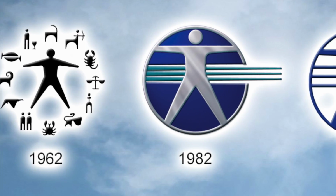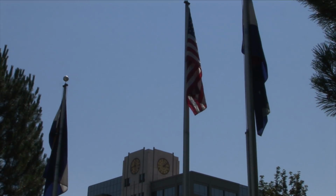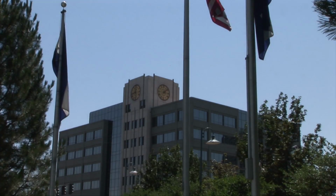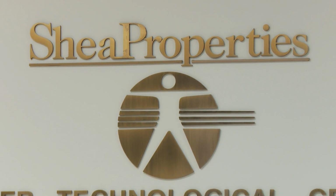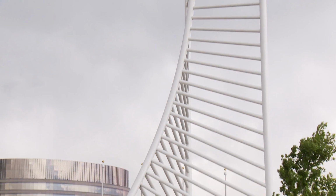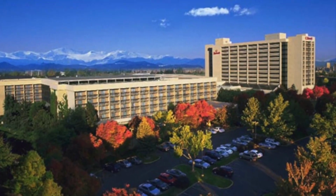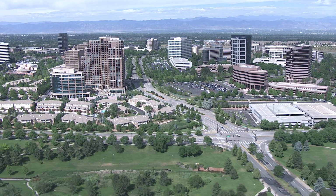The Tech Center has seen a lot of development in the last 20 years. I think the development has been consistent with George's long-term vision. I know George was and would continue to be very proud of what you see today. The Denver Technological Center, managed by Shea Properties, is located on 909 acres of land that embodies a campus-like environment with commercial buildings, hotels, apartments, high-end family single residences, retail stores, and restaurants.